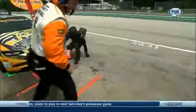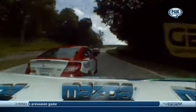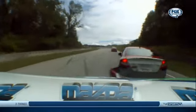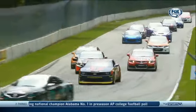And then scary moment in the pits. Nasty moment here. Gets clipped by that Mustang, took out the mirror and got run over his foot too. Watch this save. That was Juan LaRue there, a little tank slapper going on. Got touched by Tom Long, who got a penalty for that, as did this.